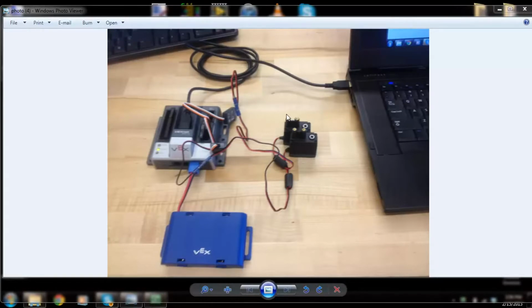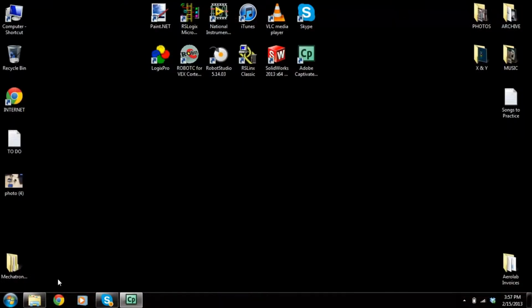Okay, so what I want you guys to do is get your battery connected to your VEX Cortex. I have 2 motors here. I'm using our standard motor, connecting it through a motor controller, and I have them connected into ports 2 and 3. Make sure you have it connected to the motor section, and then I have a type A to type A USB cable. On your computers we have a program called Robot C.